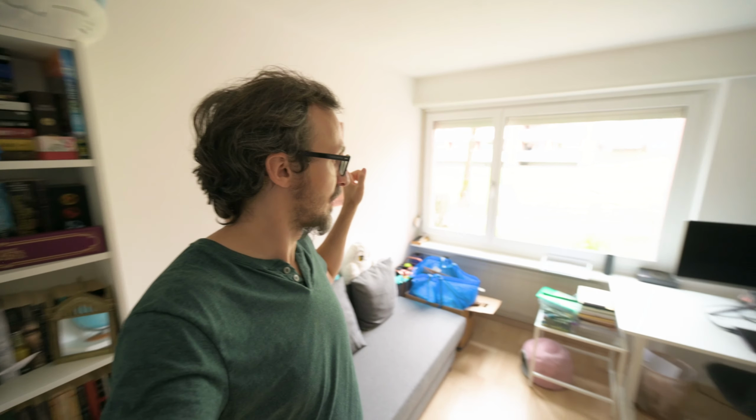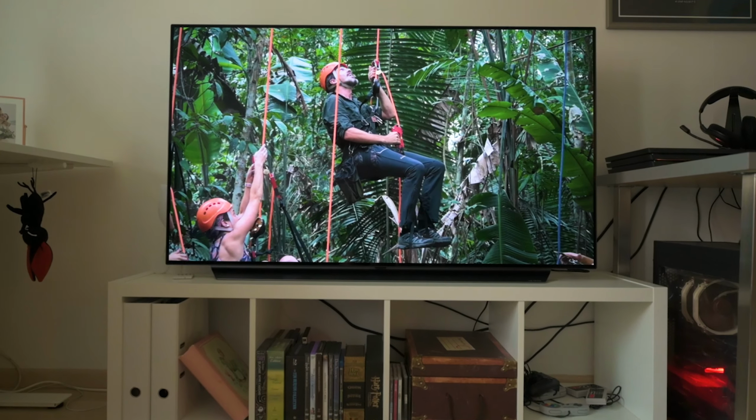Another couch, which can also be turned into a bed, but that's the gaming couch. A map of Middle-earth, or of the northern part of Middle-earth. That's from The Hobbit, so it's just the northern part. My wife's desk, which is used for working. The second 4K OLED TV, that's the new one from 2020. Well, not the new one from this year, but the old model.